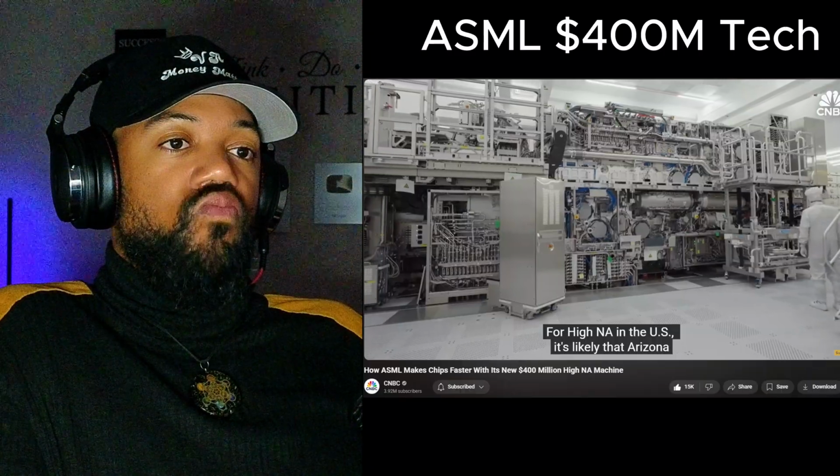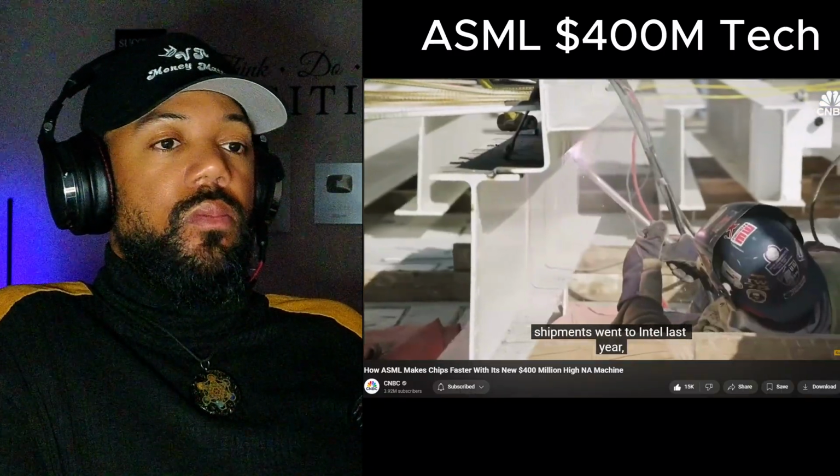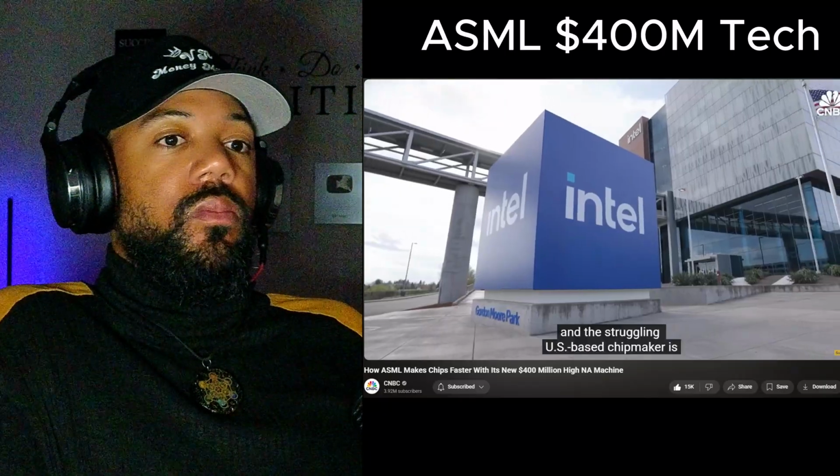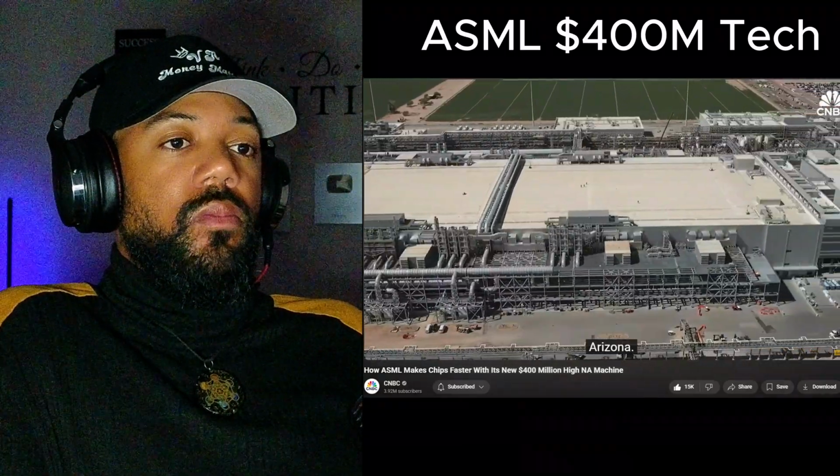For High-NA in the US, it's likely that Arizona could be a major hub. Many of ASML's first High-NA shipments went to Intel last year, and the struggling US-based chip maker is building a giant new chip fab in Chandler, Arizona.